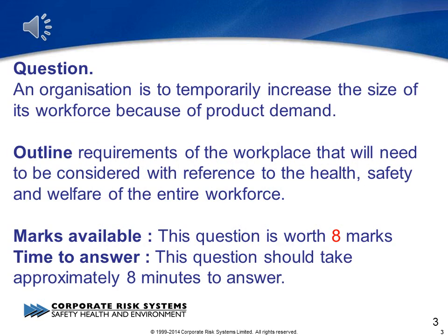The following question is taken from Element 1, Workplace Hazards and Risk Control, and is covered in 1.1. An organisation is to temporarily increase the size of its workforce because of product demand. Outline requirements of the workplace that will need to be considered with reference to the health, safety and welfare of the entire workforce. This question is worth 8 marks and should take approximately 8 minutes to answer. Your time starts now.